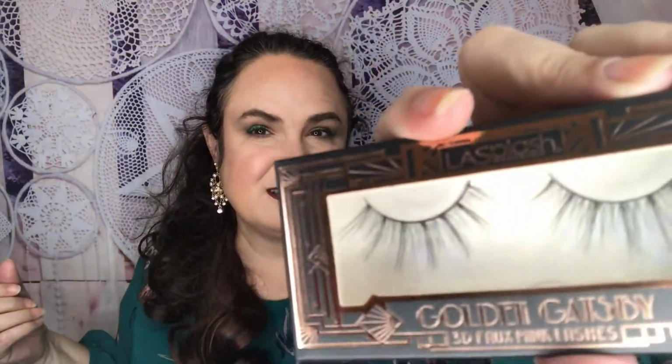I normally don't wear lashes. I do an eye serum, but I think for big events like this wedding I'm going to and other stuff, I will wear them for that. So I think that'll be really, really fun. Cute, love it. These do retail for $12.